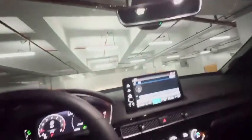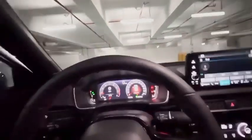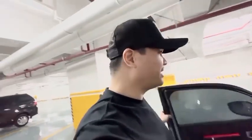Ano pa? Yan, LED lights. Black yung ceiling niya, guys. See? Tapos yan, meron din siyang yan. Maganda sana, guys, kung LED to. Siguro later on, I'll replace it. But for now, let's check the interior first, guys. Yan, nasa parking ako, guys. As usual, when I do my vlogs, di ba? Sa mga cars, like the Ranger dito rin.